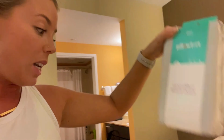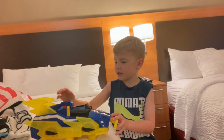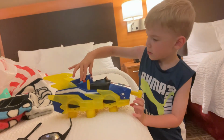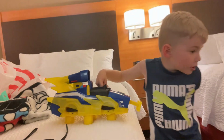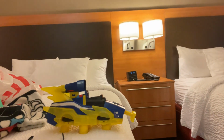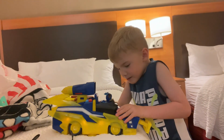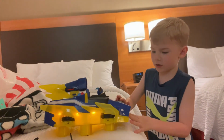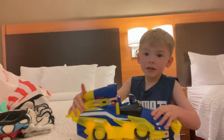Okay, I also forgot to tell y'all that we got his sheet for his little bed. You see this? And then he wants to show you what his toy does. If you hit this button, it can chew. If you press that down, that can open and chew. And then, Case can go in the hands, right? Oh, and you can hit it. Pretty cool toy.